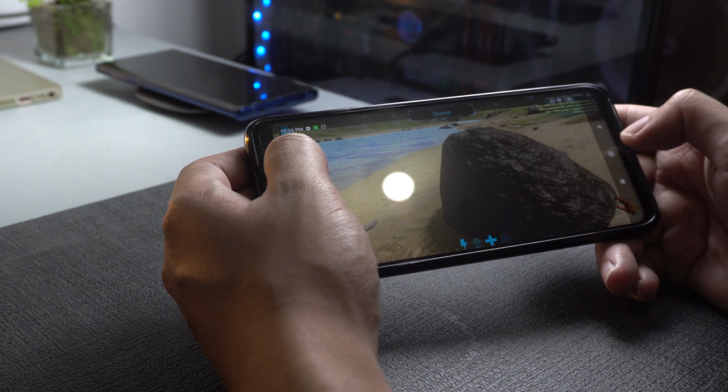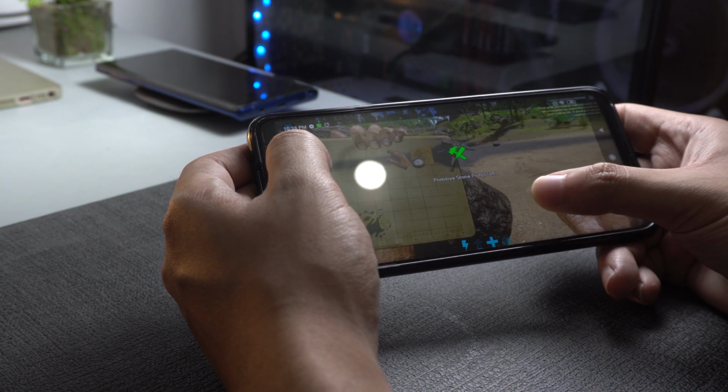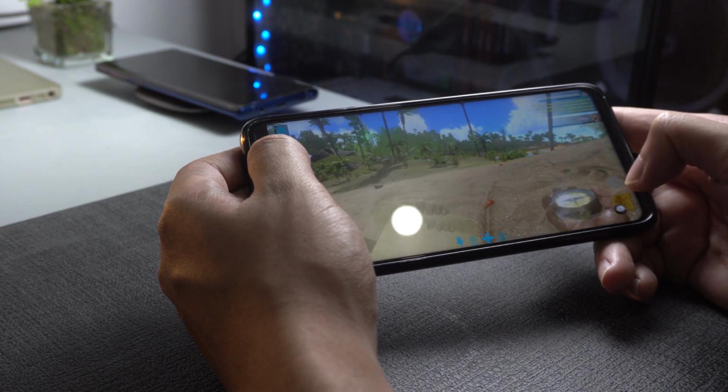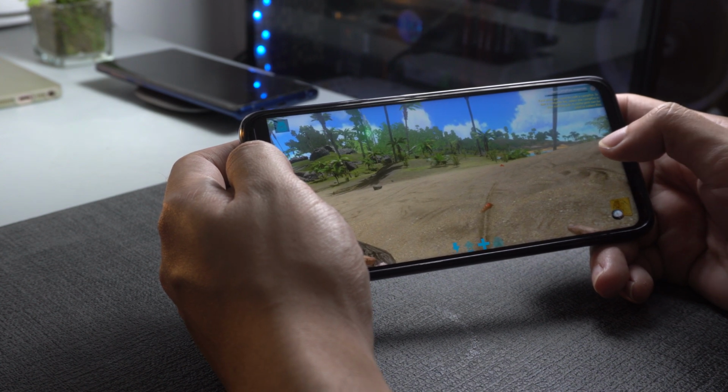The first-person survival game consistently crashed on me whenever it's rendering intensive graphics. I'm not sure why, but my guess is that 4GB RAM isn't enough for open-world games. If you want more gaming tests, you can check out my separate video for that.